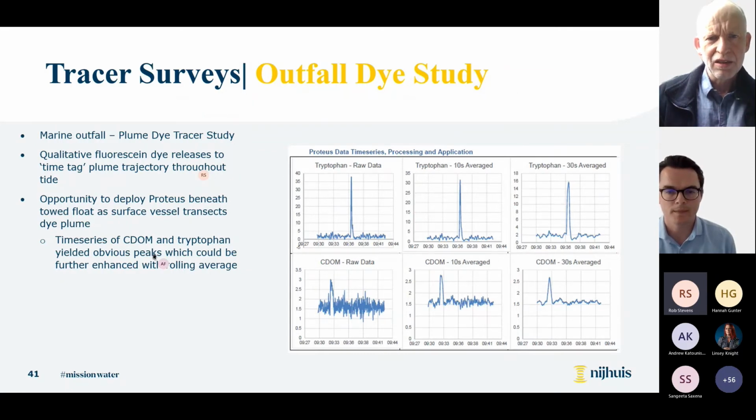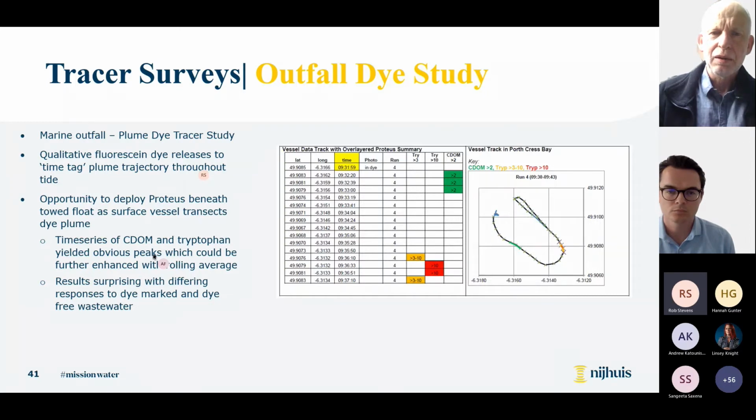Some lovely peaks in terms of tryptophan, but we also noticed that we had a CDOM peak whenever we were going through the dye. So the CDOM was actually picking up the dye. When we looked at it a little bit more, on this vessel track, trying to differentiate the CDOM from the tryptophan, it became apparent that the fluorescein was actually depressing the tryptophan signal and giving us the CDOM signal, and that the high tryptophan we were finding outside the dye was actually the wastewater plume that wasn't marked by the dye.